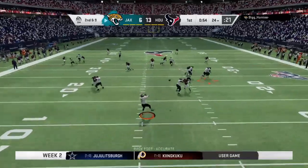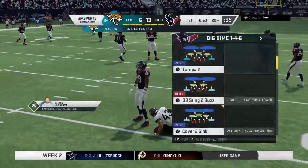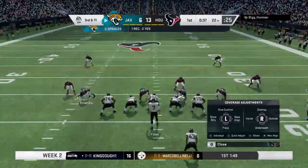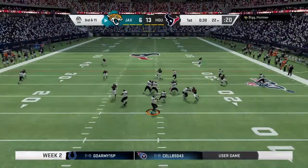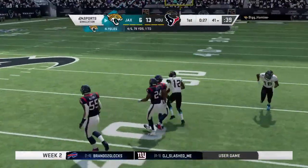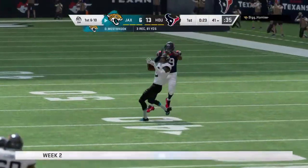On 2nd and 9, Foles, screen pass to Sproles. And this one goes nowhere. Losing yardage back at the 22. Call it a loss of 2 on the play. And that'll bring up a 3rd and 11 situation. Foles. Open man is Westbrook, complete. A busy first quarter. His 3rd catch of the afternoon is a first down.